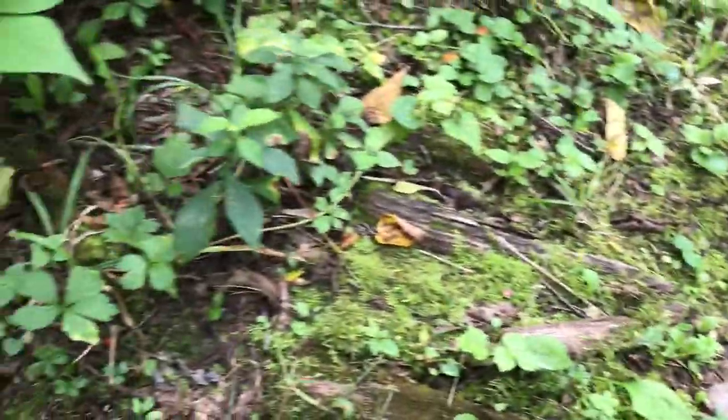You see this part is raised up, so this is the old railroad grade here. And there are some spots where it's kind of raised up, so those are probably some old railroad ties. And speaking of which, here's a piece of one right there. Yep, and this is an old railroad tie here, which is pretty cool to see if you're hiking along in here.